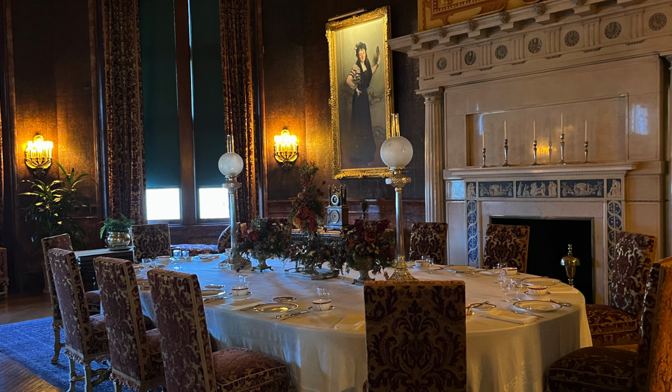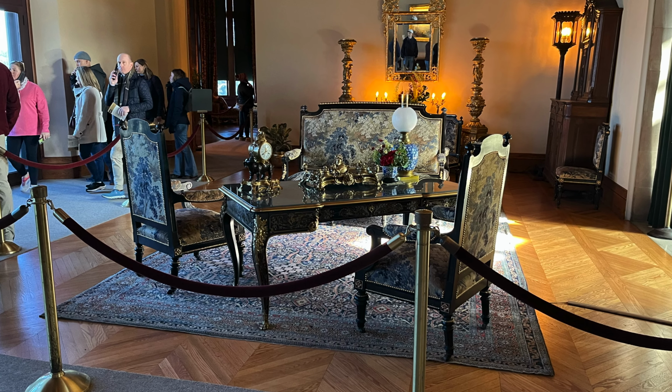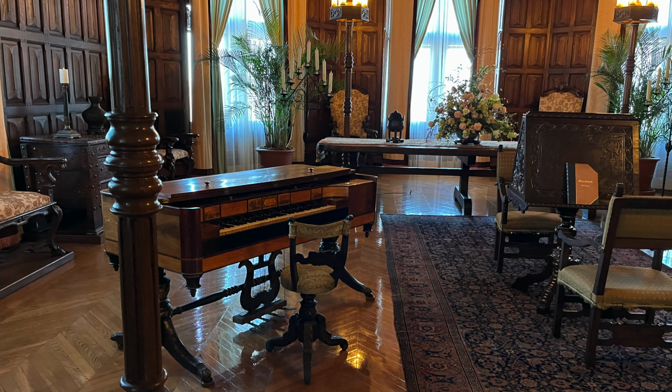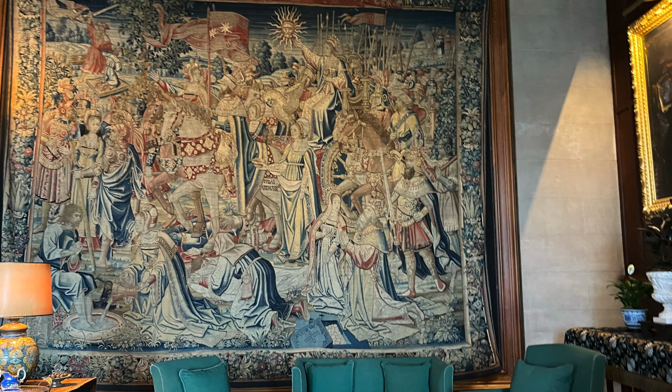Also, you cannot take any video once you get in the house. You are allowed to take photographs without a flash. So all of these were taken with our iPhones with no flash. And we're just walking you through the tour. I believe that's the music room. It is a magnificent place.